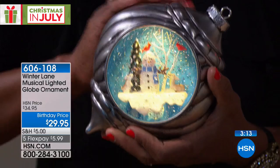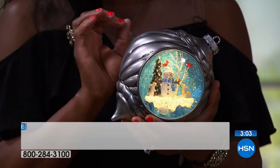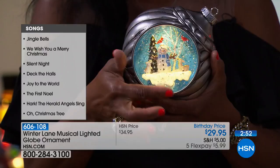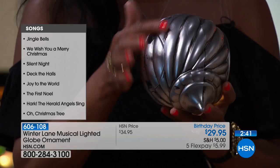So does this one play music? This does play music. You just have to change the lever. Plays the music, plays the 8 songs, has the timer, has the batteries, a wonderful gift. But these are just so popular because it's the snow globe that you love, but you don't have to shake this. The beautiful little idyllic scenes that are inside. For several years now, we've been bringing you very unique snow globes in different shapes. This one has the shape, especially in the silver, it almost has the look of a patina. But really why these are so special is that it is kind of a tabletop.